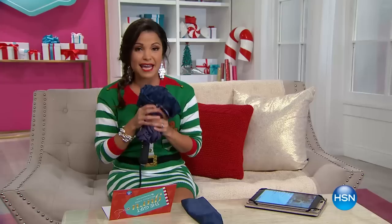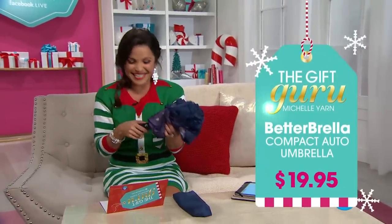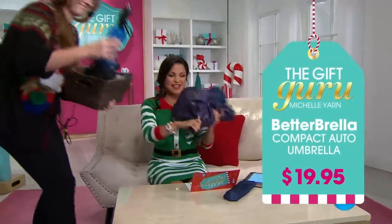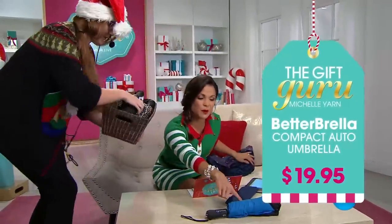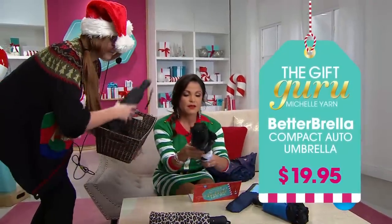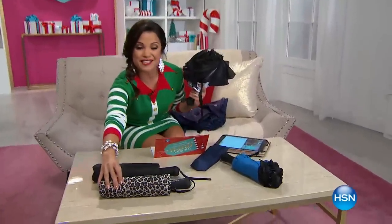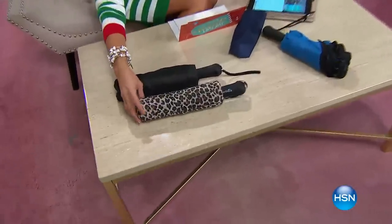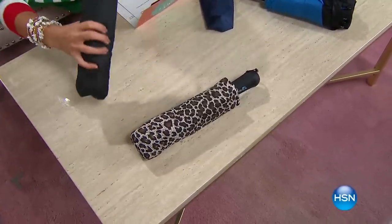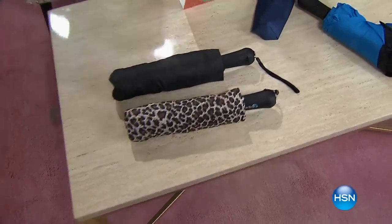This one is $19.95, and I see my elf Marissa here with all the different colors and patterns. This is polka dot. This is the blue one, so on the inside it's blue, and the case as well. This one, I wish I could open all of them for you. This one is your leopard print, which I love a good animal print, lots of people do. If you want that solid black, you can go with that. I think that one might have the polka dots inside. You guys can see on hsn.com.